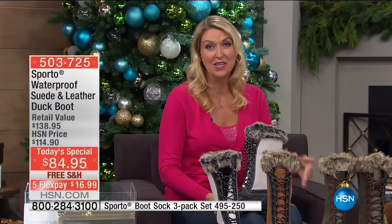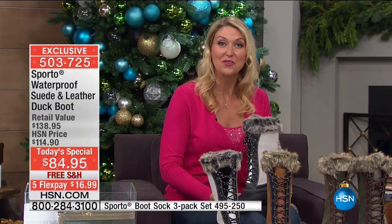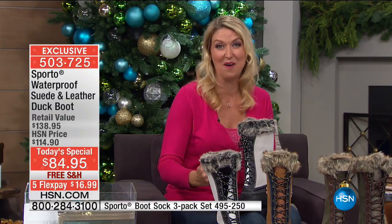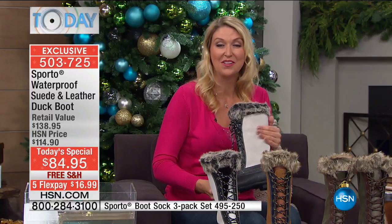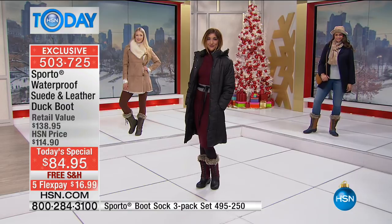They're built to last from year to year, from season to season. You're going to look great and feel great. And if you're new to Sporto, I can't wait for you to find out that it's true. Even with this winter white color, even with the dark colors and the salt marks, they really do just brush right off.